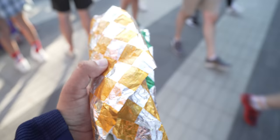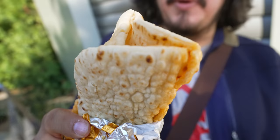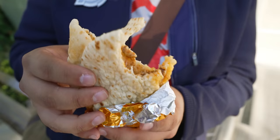All right, so right here we have the New York's Tastiest Chicken Shawarma Wrap, Garlic Spread, and Coconut Yogurt Tahini Sauce with Pickled Vegetables. Wow, that looks pretty big. And I've been hearing some good stuff about this, so here we go. One thing I don't like, though, is that they gave me pretty much a lot of bread. So I didn't get a lot of chicken. But hold on, let me take this off. There we go, there's the chicken right there.